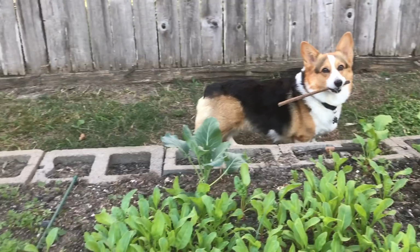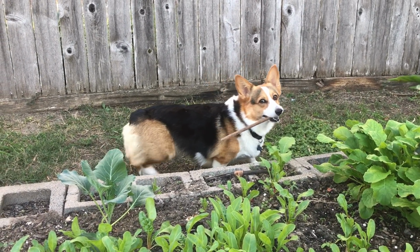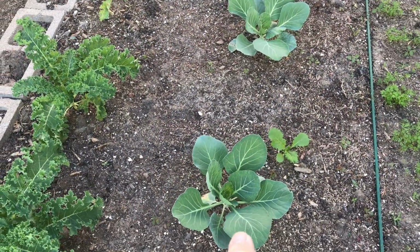Phoebe, what do you got there? Huh? You got a stick? Shouldn't eat that.